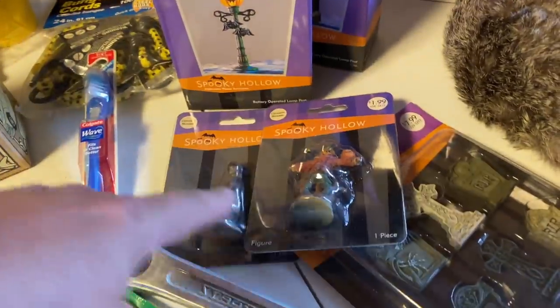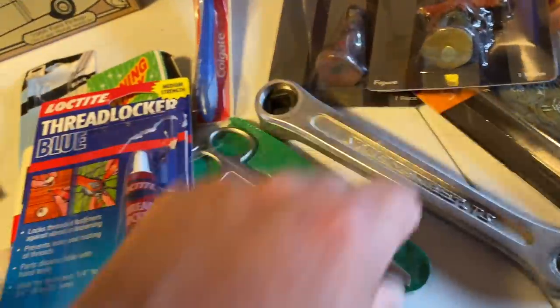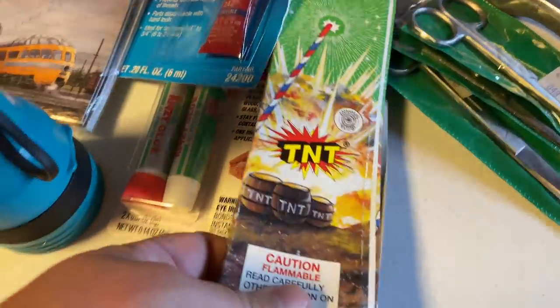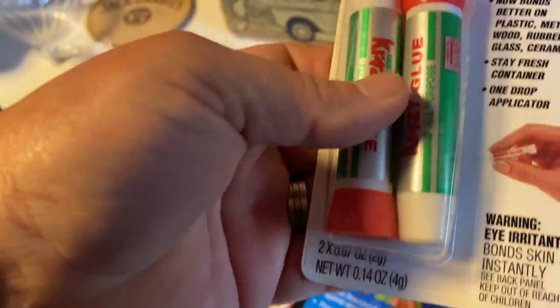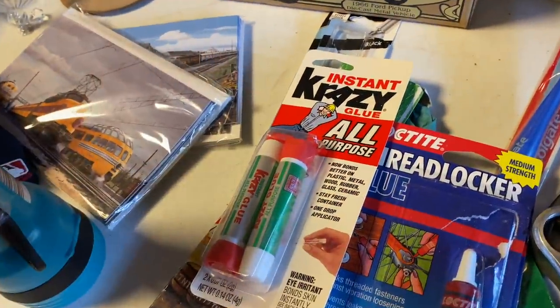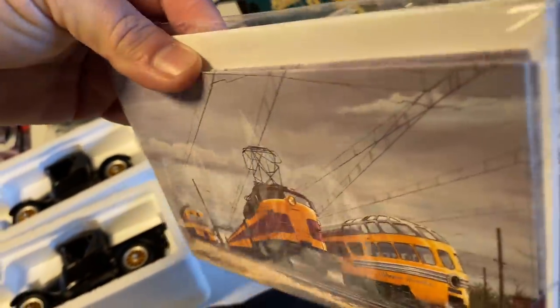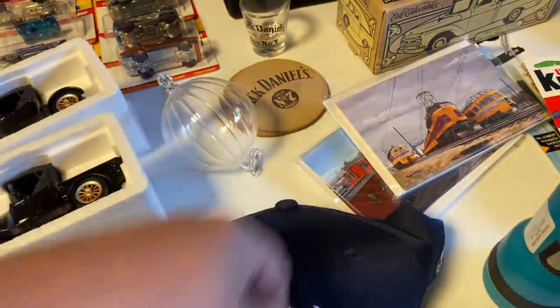Here's some miscellaneous Halloween decorations. Brand new toothbrush. A couple tools. Nothing that big. Here's some fireworks. Morning glories. Look at that. It's funny. Crazy glue. We love finding that because every now and then I need to fix something, and I never have to buy crazy glue. Got some bungee cords right there. Just a flashlight. Got some more of these cards. We had these and we auctioned them off last week in one of the train lots. Those are kind of cool.